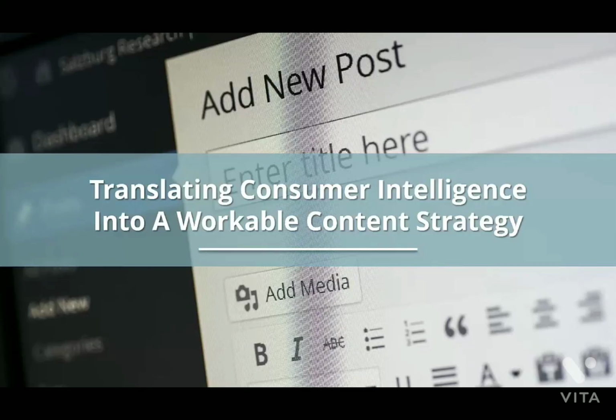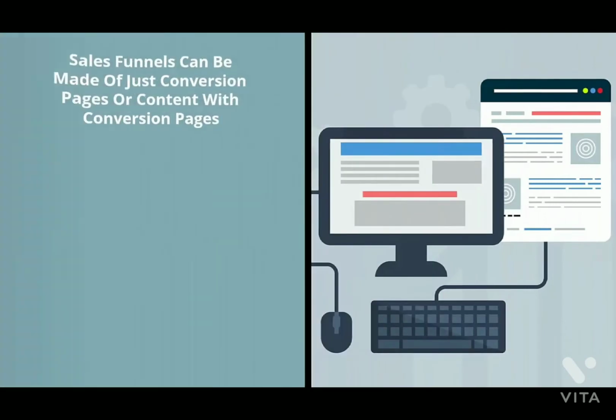Translating consumer intelligence into a workable content strategy. Sales funnels can be made of just conversion pages or content with conversion pages.